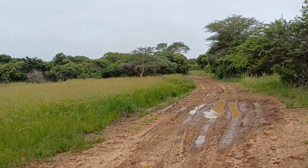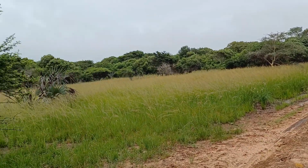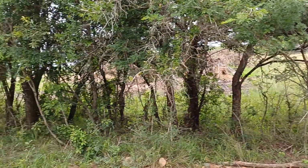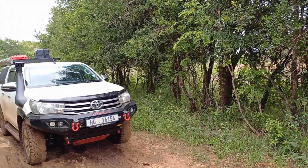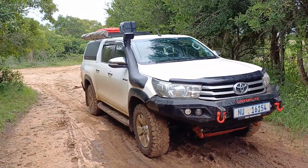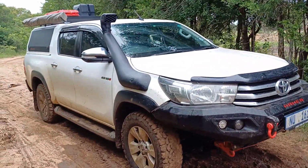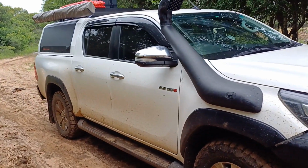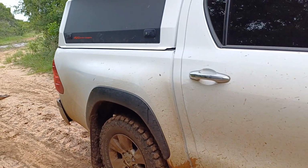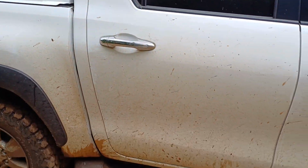So we got to a point as far as we could go and then didn't see another road. So we still don't know whether we're actually on the rhino route. But look at this poor car. Let's see how she's looking. Not too bad.